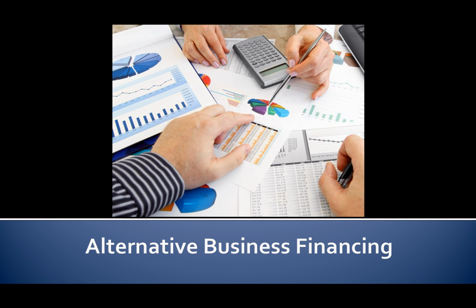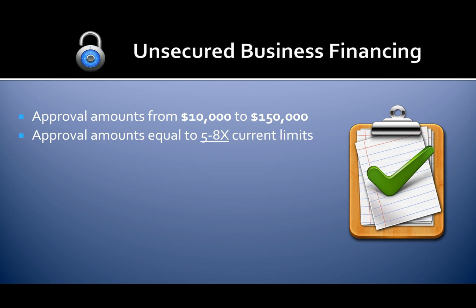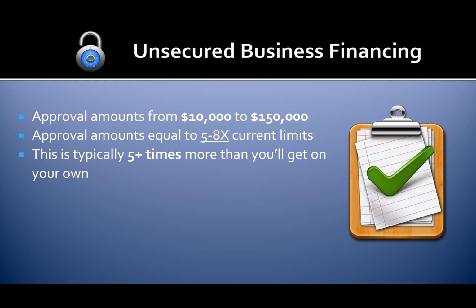There are many alternative business financing options available for you that are much easier to qualify for than SBA loans. Let's take a look at some of those options. You can get approved for unsecured business financing even as a startup. Approval amounts range from $10,000 to $150,000. Approval amounts are equal to 5 to 8 times the current limits. This is typically 5+ times more than you'll get on your own working with a bank.